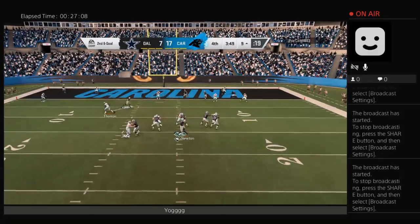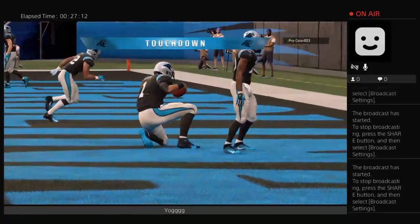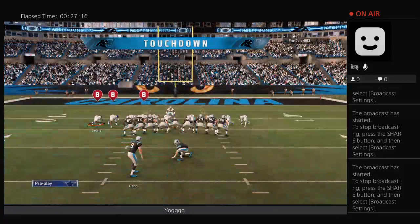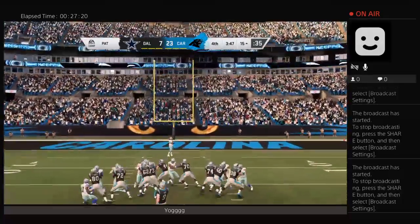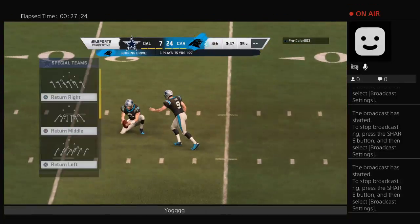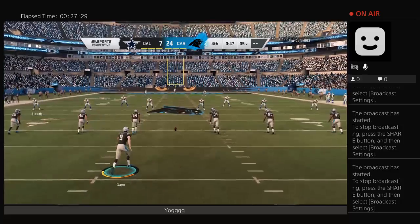Back to throw, Newton. And he will score. Touchdown, Panthers. Cam Newton, his 2nd touchdown of the night. And the Panthers are able to grow their lead. Gano the extra point, and that'll make this a 3-score game now. The lead moves to 17.